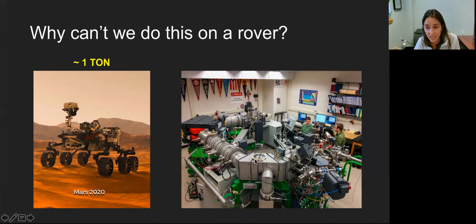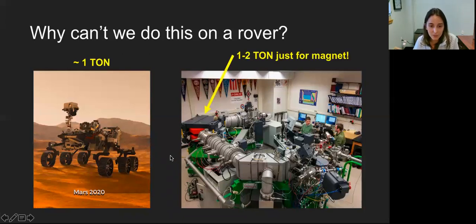Over here on the right is one of the laboratories where we make these kinds of measurements, okay? Do you see this red thing right here? That is the magnet, just the magnet. The magnet for this instrument weighs 1 to 2 tons. So just one component of this instrument weighs more than any rover we've put on another body, okay?